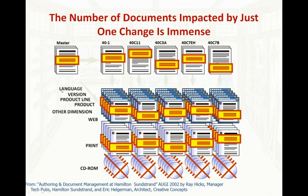Their situation, whether it's language or version or product line or some other dimension, your content explodes. The more configuration, the more dimensions you have, the harder it becomes to manage if you don't have a piece you can change just in the master and have it show up in all of the other places. Right? So it's no wonder these 3 slides stuck with me, because really this is a great demonstration of how many places you have to fix something if you're working in desktop publishing.